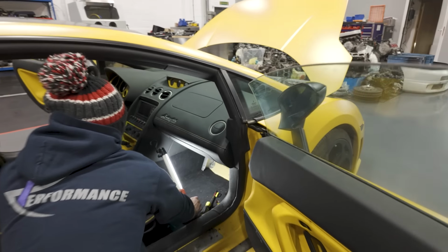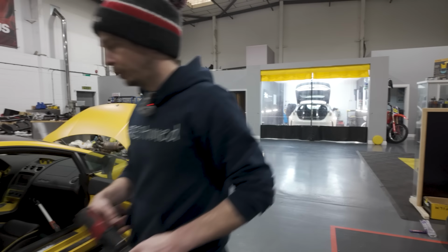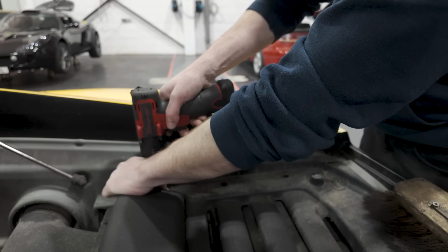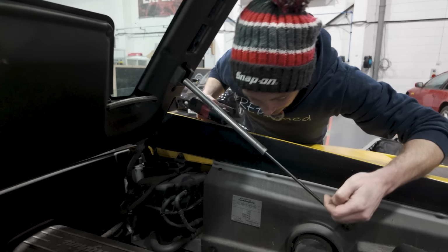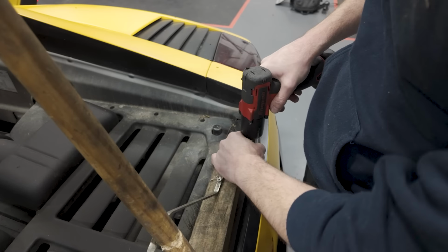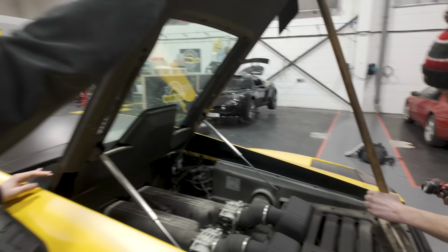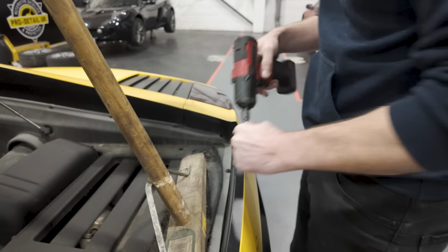Right. Well, while we're waiting for that, let's just get them two side trims out. What do I need? 25. All right, let's pull these trim screws out. You have returned. Yeah, the joy I feel in my heart. Yeah. That's what should happen. People who work on these cars, honestly. The rivet nut's been in.